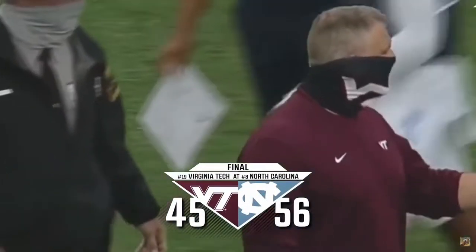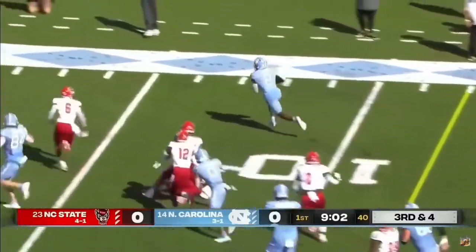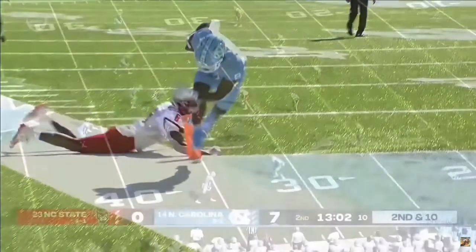6-45 is the final, North Carolina. Howell's going to give it to Carter. Makes a man miss in the backfield. Pops to the outside. Carter to the right. Pylon for 6. Touchdown, Carolina.